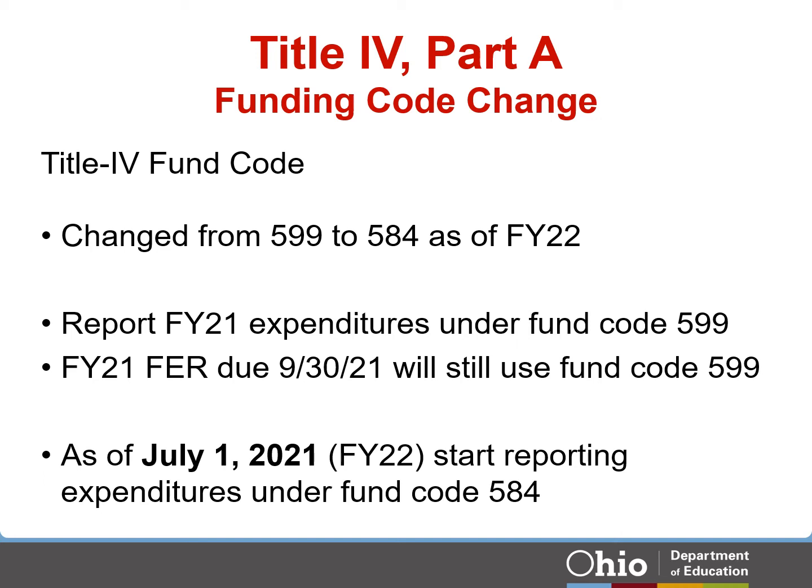At the request of the department, the Auditor of State has changed the fund code for Title IV Part A from the generic code 599 that we had been using to a unique Title IV-A code. The new fund code for Title IV-A is code 584. All Title IV-A expenditures for state fiscal year 2022 and beyond should be grouped by the 584 fund code. You should continue to use the 599 fund code through state fiscal year 2021 and for the final expenditure report or FER due September 30th, 2021.